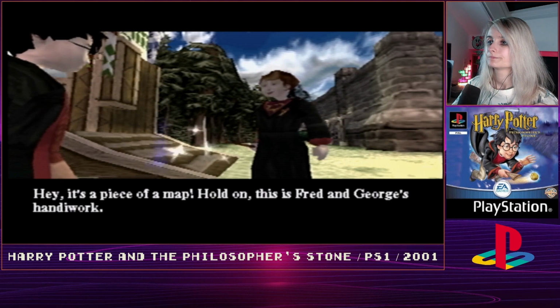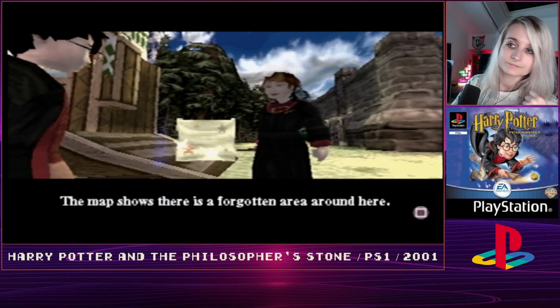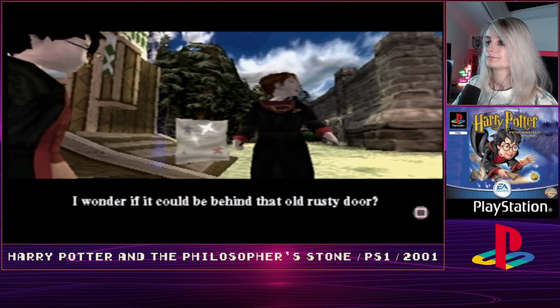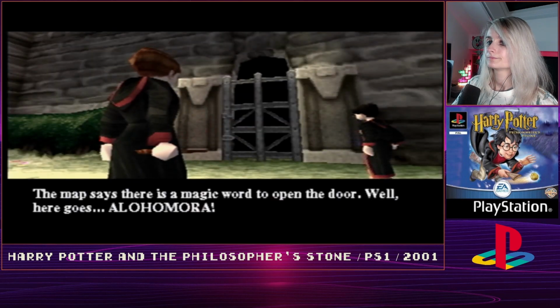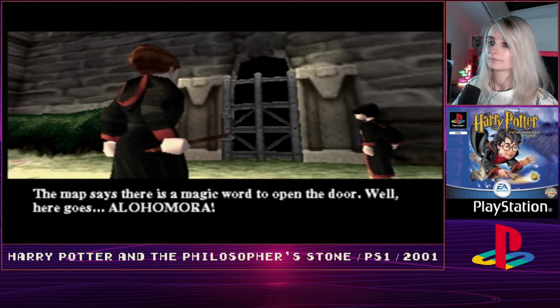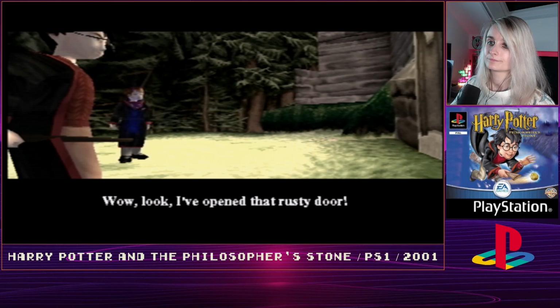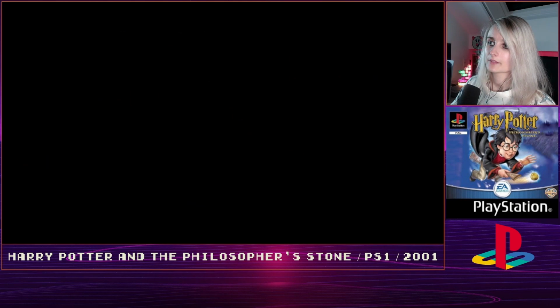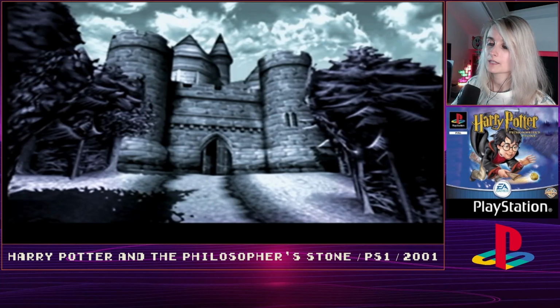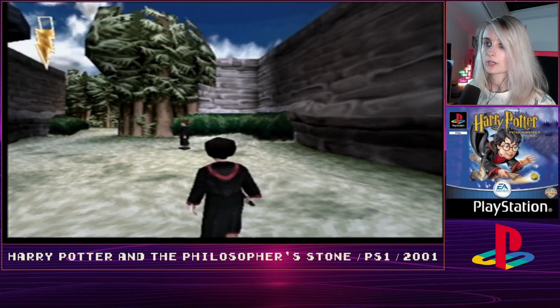Hey, it's a piece of a map. Hold on. This is Fred and George's handiwork. The map shows there is a forgotten area around here. I wonder if it could be behind that old rusty door. The map says there is a magic word to open the door. Well, here goes. Alohomora! Wow, look! I've opened that rusty door. Come on, let's see where it leads. Sure, let's explore sealed off areas. Why not, right? Why not?